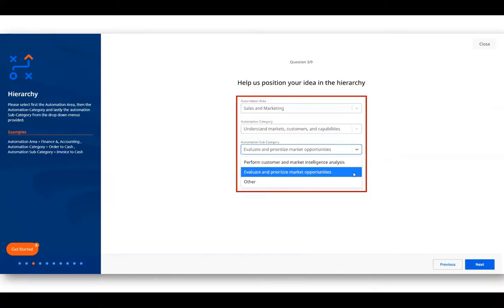On to question 3, it asked me to categorize this automation idea in a specific hierarchy. Again, this is fully customizable, so you can customize this to your exact business. But firstly, you're going to select an automation area. So that might be sales and marketing, HR, IT, or the like. Then you might have a category underneath that, and then a subcategory. So in my example, I just said it's sales and marketing. It's about understanding our markets and customers, and it's allowing us to evaluate and prioritize market opportunities because it's all around event things, and I click next.